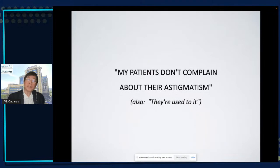Okay. The next excuse is, my patients don't complain about their astigmatism anyway. And they also say that, well, you know, those patients are used to it. Well, I'll show you later on. I'll point out why they would say that they're used to it. Many doctors will say, well, you know, my patient doesn't notice it, no?